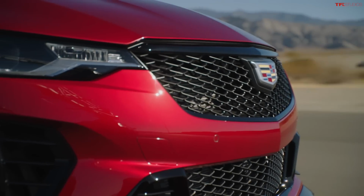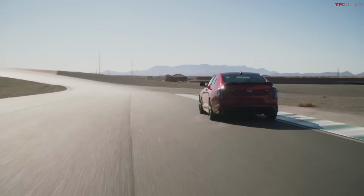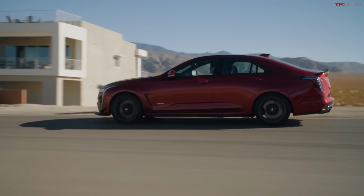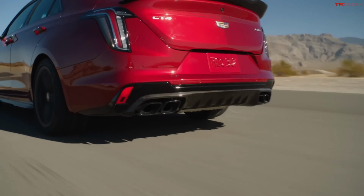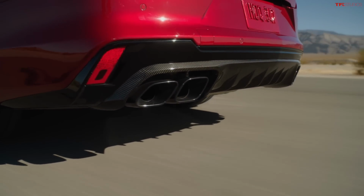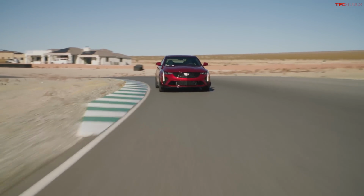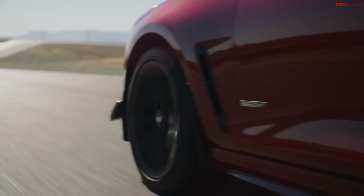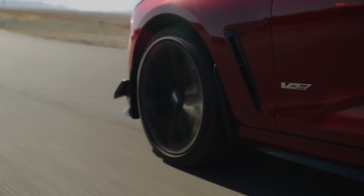Brakes and tires: 15-inch rotors on the CT4-V Blackwing in the front and 13.4-inch rotors in the rear, Brembo 6-piston front calipers, 4-piston in the back, and Michelin Pilot Sport 4S tires, 265 front, 275 rear on the 18-inch wheels. Now pricing, this is interesting. It really isn't all that expensive. $59,990 starting, including destination. That's pretty reasonable for 472 horsepower and 445 pound-feet of torque.